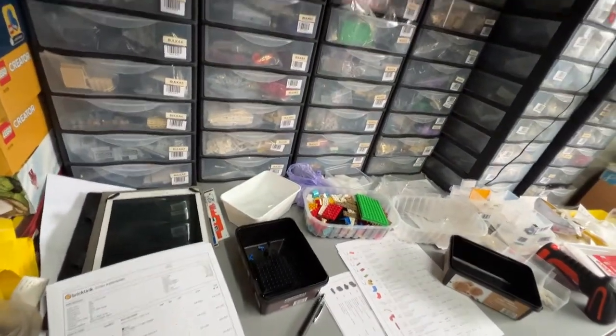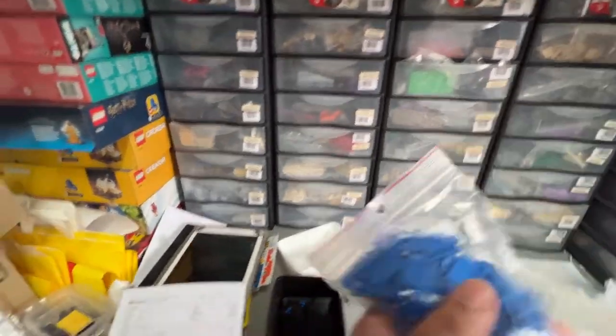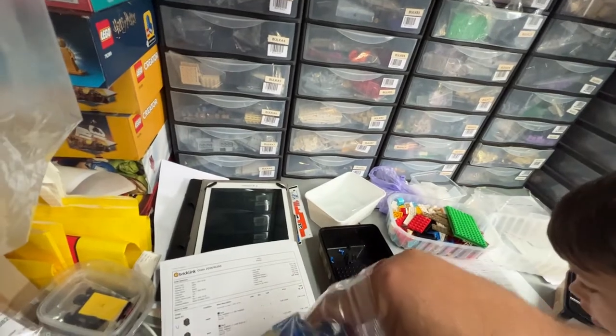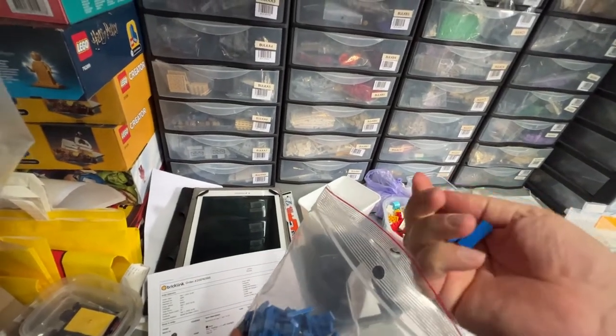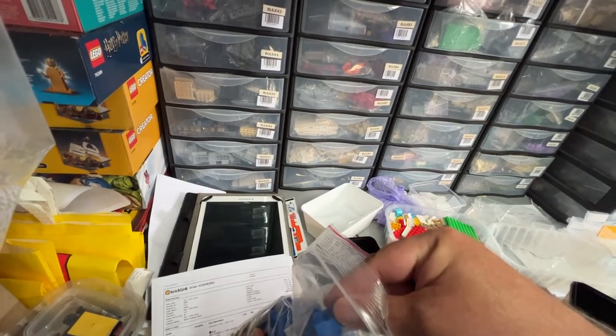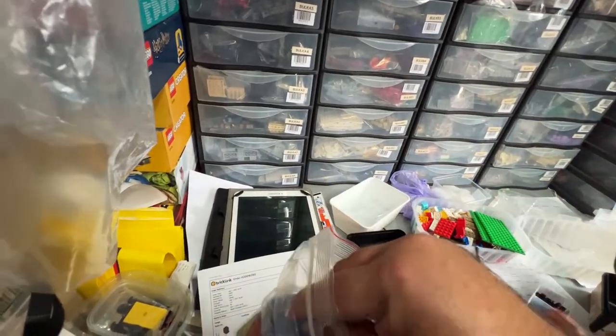G3 1x3. One, two. And I have here the 3, 4. 5, 6.